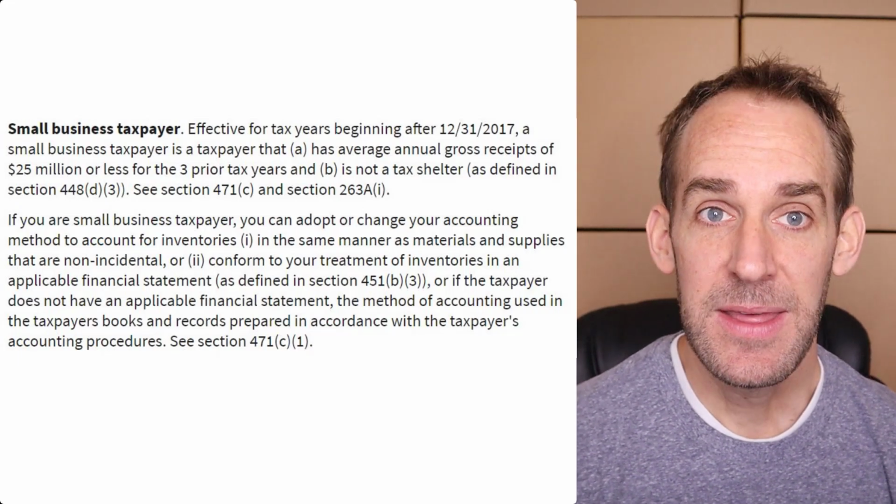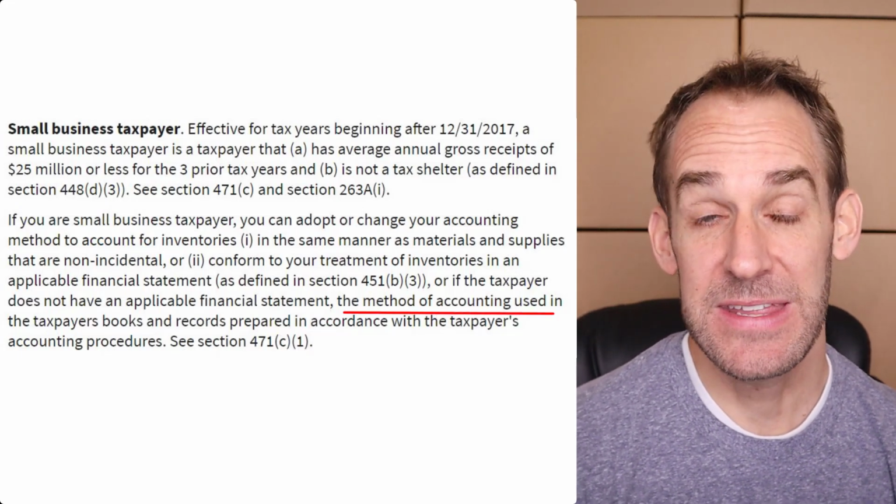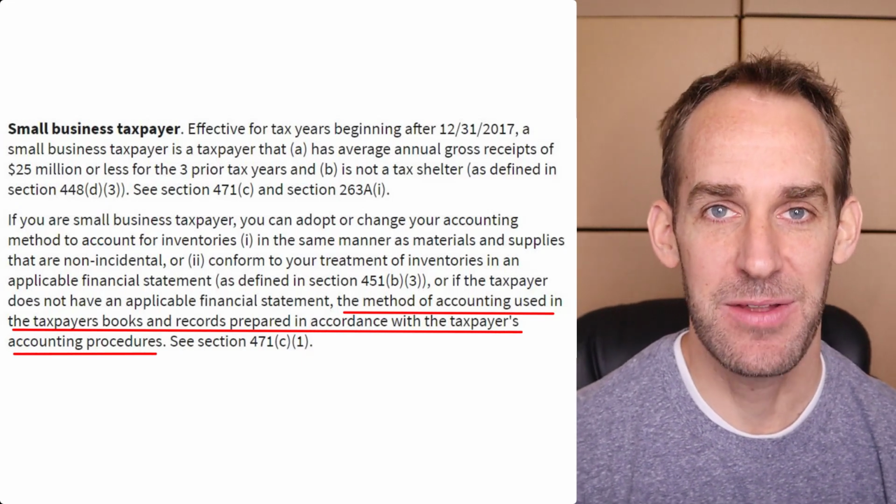Or three, if the taxpayer does not have an applicable financial statement, the method of accounting used in the taxpayer's books and records prepared in accordance with the taxpayer's accounting procedures. This last one is the key. It seemed to imply that if you use the cash method for your inventory on your books, then you could also treat it the same way on your tax return.